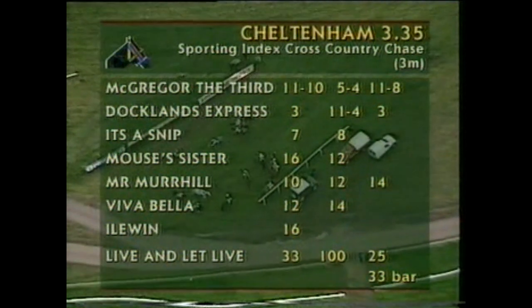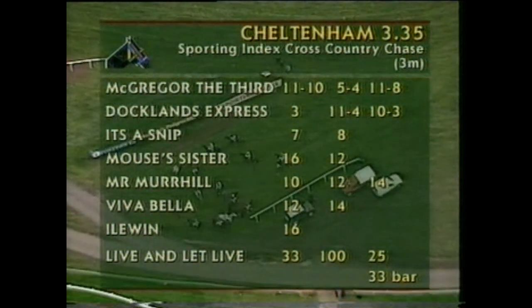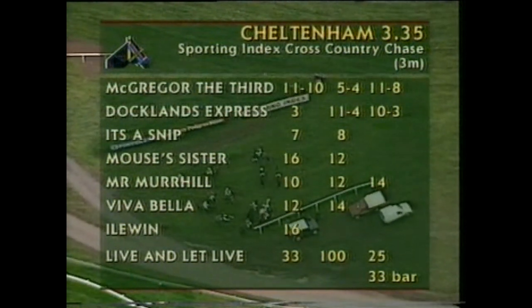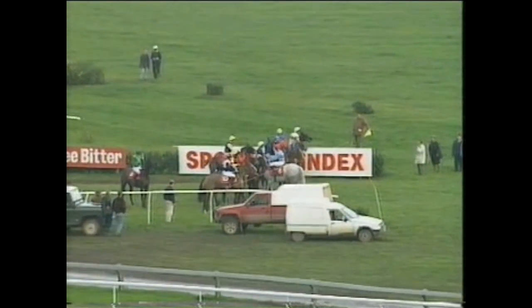Well, I doubt with 14 running. 11-4. At 8-1, it's a snip. On 12s, then Mouse's Sister. 14s, Mr. Merhill and Viva Bella. 16-1, Islewin. On 25s, Live and Let Live. 33s bar. And Docklands Express has just gone to 100-30. Next cross-country race. Here's Graham.